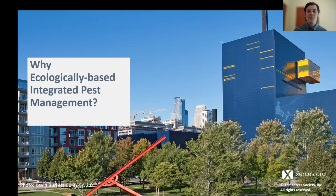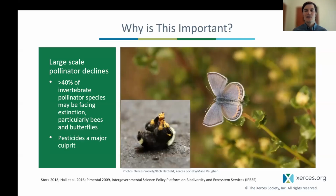This first part might be review for some of you, but I want to make sure we're all on the same page before we dive in with some examples. So why consider ecologically based IPM? You might wonder if there's really a need to put an ecological perspective into pest management, when many of our parks look like this a lot of the time: grass, trees, buildings, people. And you might ask, what do places for people, built spaces, have to do with ecology anyway? And does ecology even include people?